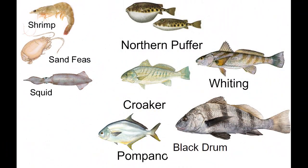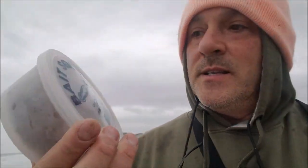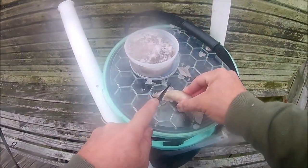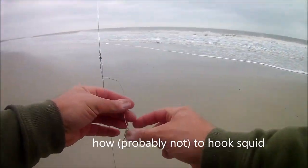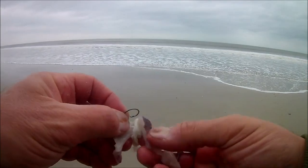Squid. You can catch all these fish, puffer, croaker, whiting, pompano, and occasionally black drum on squid. I am just not really a fan of squid because I find it to be kind of hard to use. You might have a different attitude about it, but usually I just get some frozen bait squid like I've got here, and when I'm desperate. Again, I don't use it a lot, but here I am showing you how I use it. So again, I don't know if I'm doing this right. I usually just cut it into strips, and I'll kind of try to stick the hook.